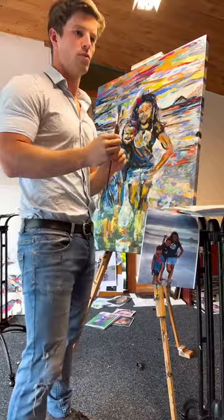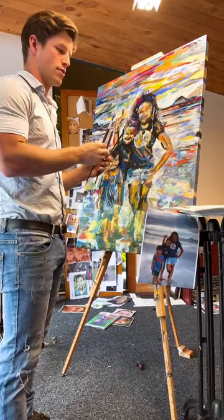We're going to swap to a smaller brush now to capture some of that smaller detail. But which one will it be? This one. There we go.